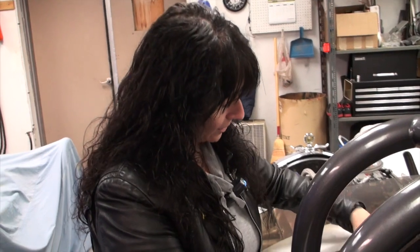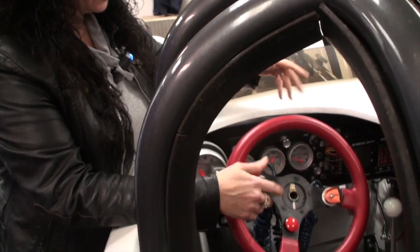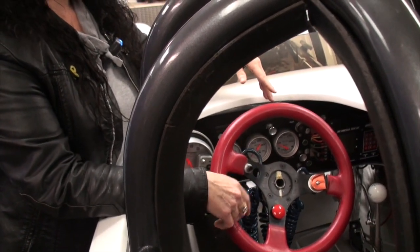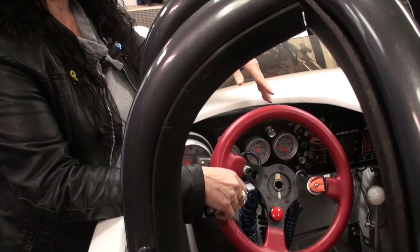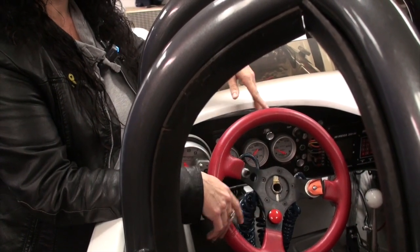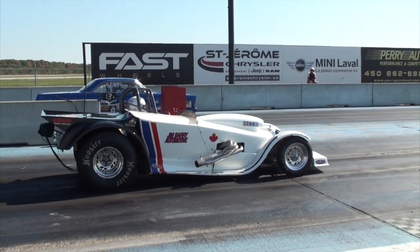The electronics in the car are made up so that it's timed in sync with the tree. She's going to take off as soon as that green bulb goes off. She takes off, and that's what decides lots of times if you're going to win or lose a race.